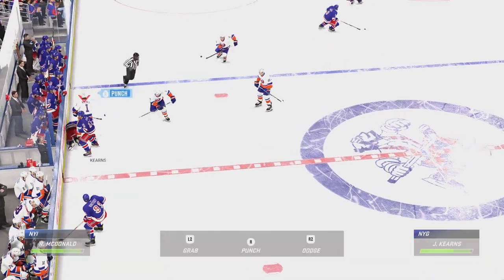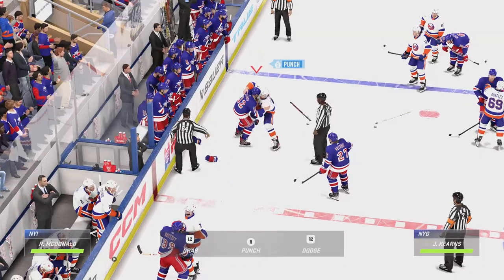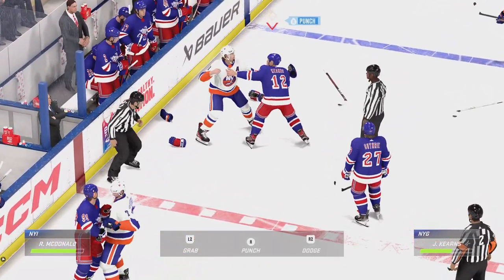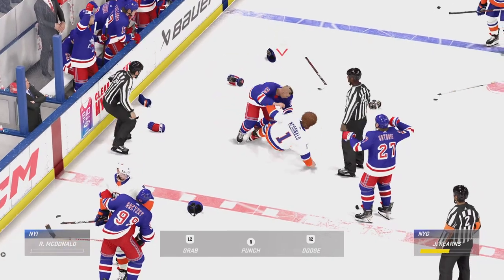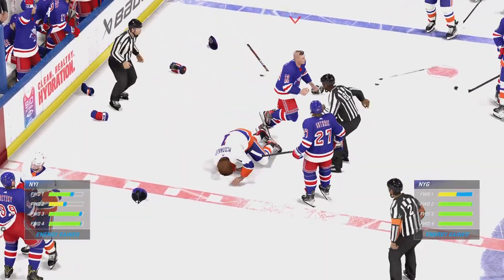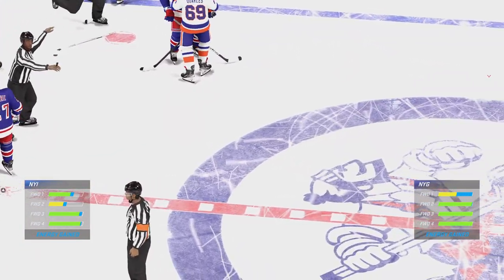Good hit on the play. They're going to drop the gloves here. Yeah, you bet they are, but he had to jump in. You can't let that other guy stand there and fight. The crushing blow to finish it. Sometimes you're just too big or too strong for the guy you line up against, and that one ended like it should have.